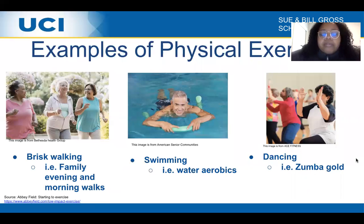Some examples of physical exercise is brisk walking. So this can be done as a family event if needed, such as morning or evening walks, but it can be a social event done with family and friends. Swimming, this is typically a group activity also. And if you wanted to make it a fun group activity that's guiding, doing water aerobics is encouraged. And then dancing, so Zumba Gold is highly encouraged and also within limitations, takes into account age.